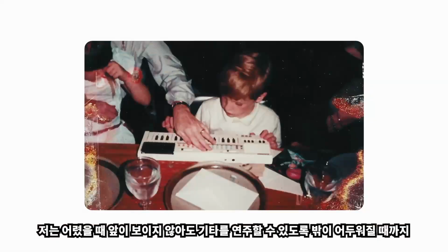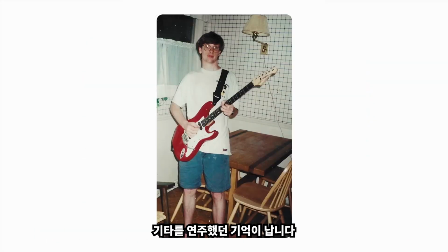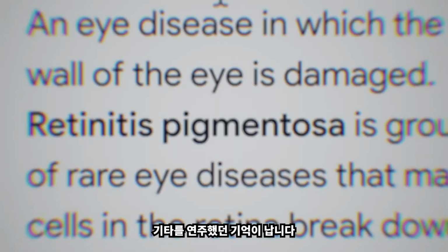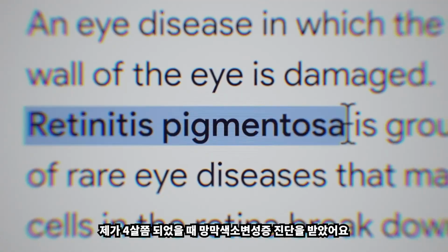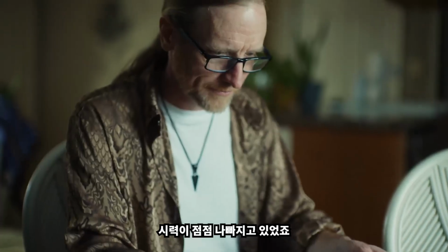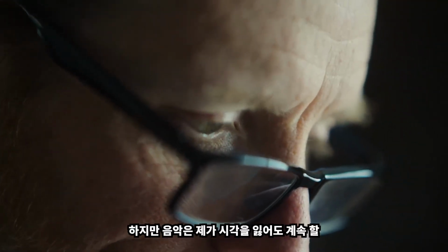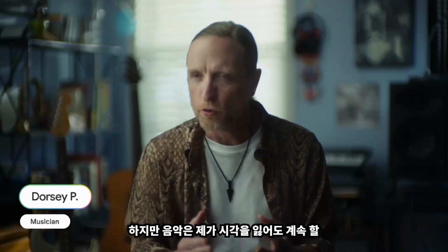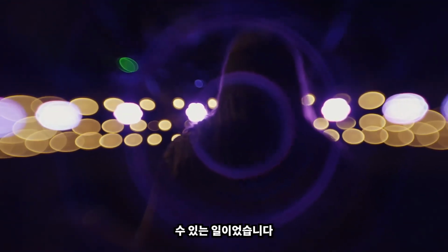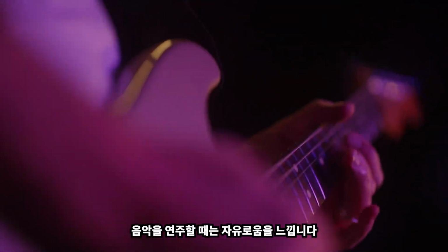I remember as a child playing till it got dark outside to make sure I could still play guitar without being able to see. I was diagnosed with retinitis pigmentosa when I was probably about 4 years old. My vision is actively deteriorating, but music has been something that I can continue to do with the closing in of my visual reality. I feel free when I'm playing music.